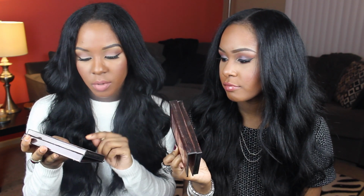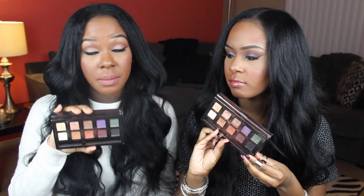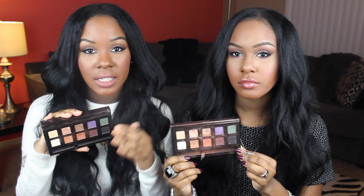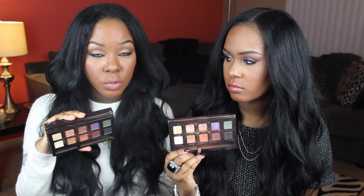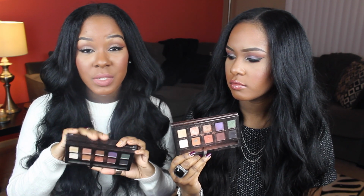Yeah, I have a dent in Morocco and caramel, but mostly Morocco because it's amazing. And I love the deep plum in this because y'all know I love plum colors. It's the perfect color to deepen up any look because it's still really wearable even though it's not a neutral. It's a color, but it's still so pretty. And it sucks that this palette was limited edition.